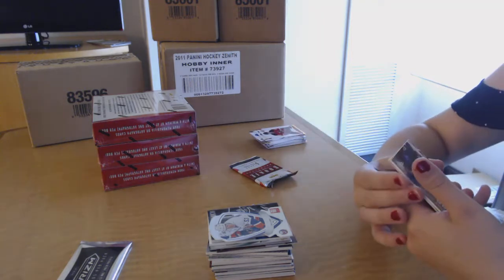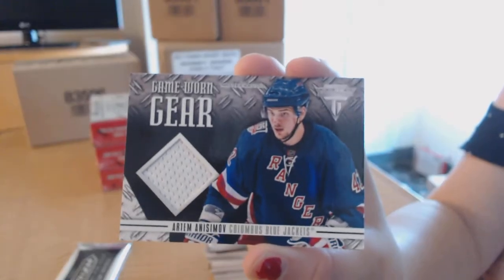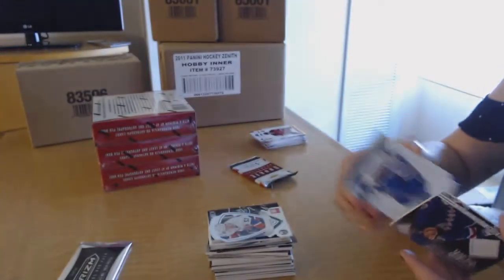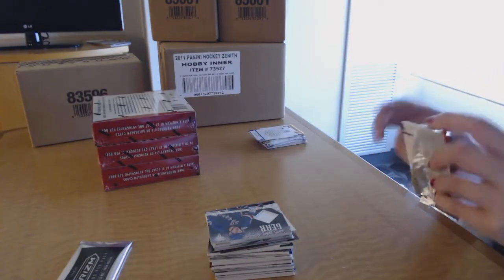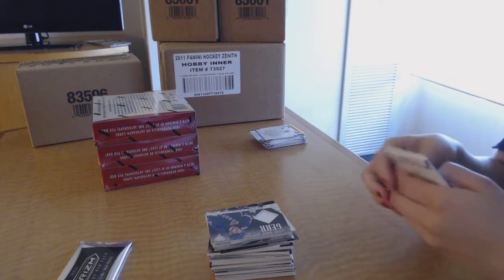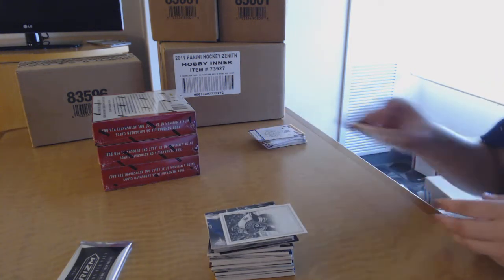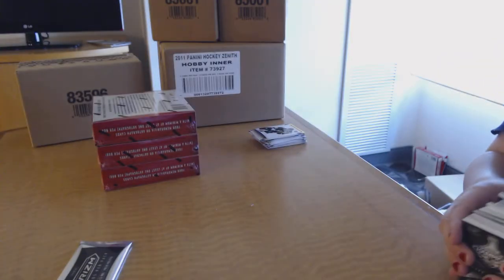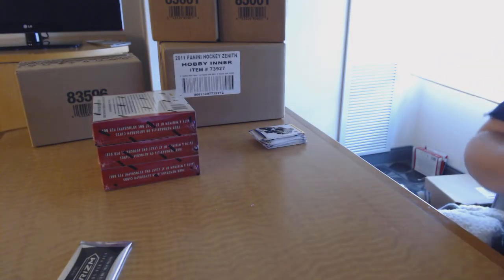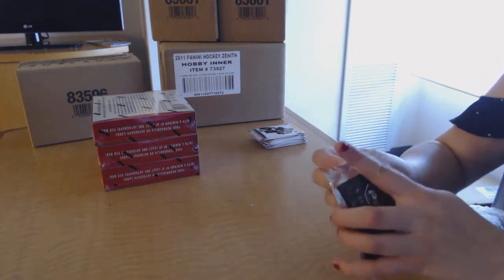We've got for the Columbus Blue Jackets, Artem Anisimov game worn gear jersey. Columbus on the back. And a Contenders Legacies for the Flyers of Lindros, number to 999. Alrighty. Prism Pack.